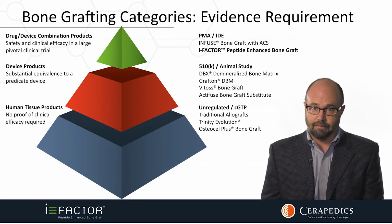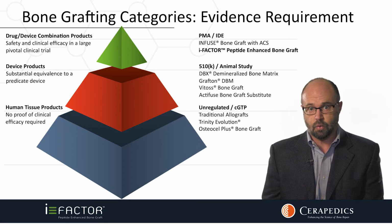In the Class 2 or 510(k) products, the FDA's threshold is really more about safety and less about demonstrated efficacy, although they do require at least one animal study. Today in spine, the FDA's requirements for a 510(k) are a posterolateral fusion in a rabbit model, but historically, many products have gotten approved and used in the market on the basis of something as simple as a drill defect in a rabbit femur.